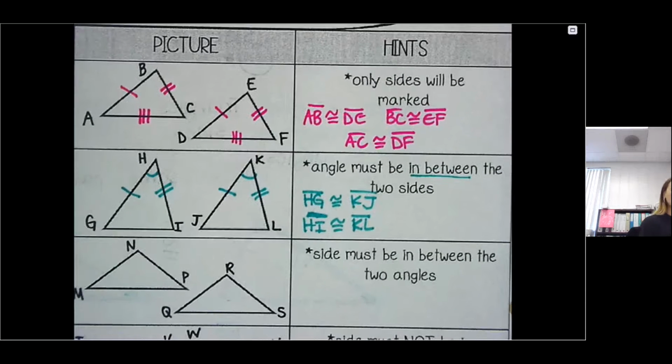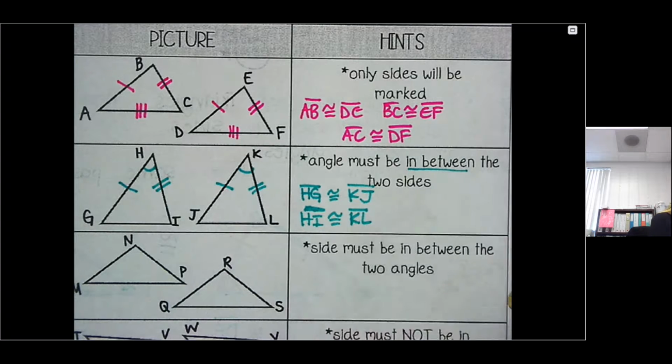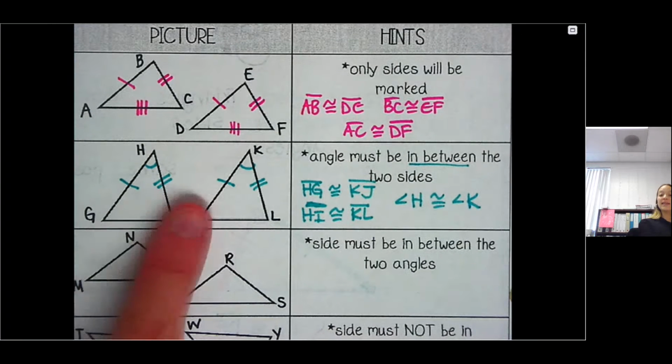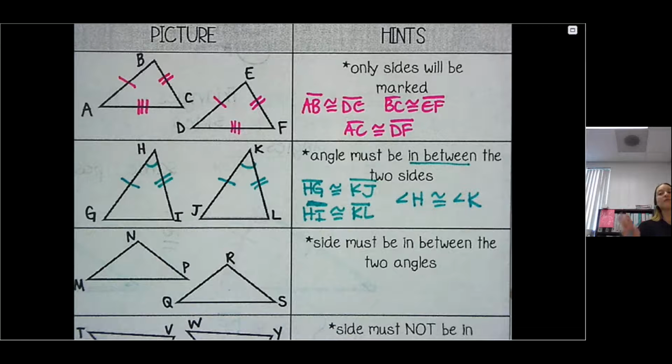Has to be in between to use this theorem. Side, angle, side. Hence why it's called that, right? You got a side, then an angle, then a side. Wild, right? So angle H is congruent to angle K. So again, if you see a picture that looks like this, that's enough information to prove that your triangles are congruent.